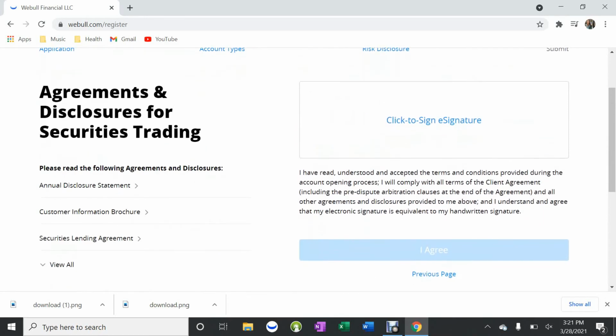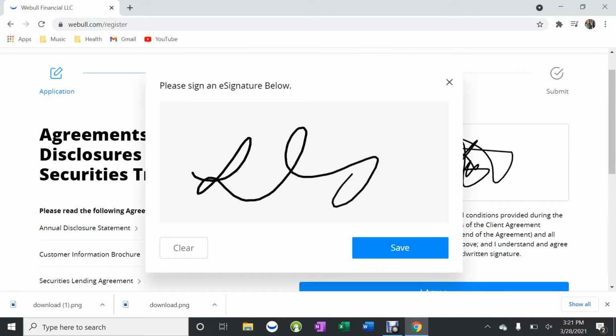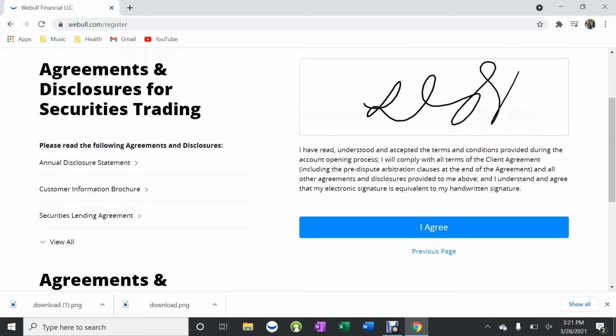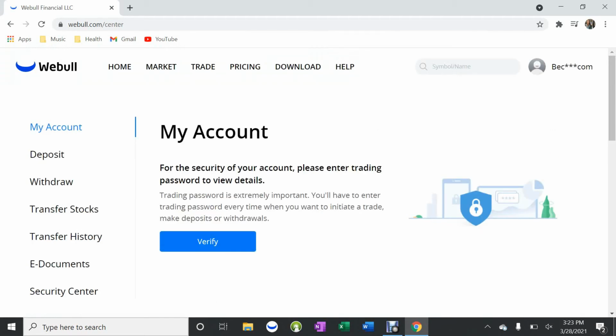Now it's just going to ask you to click and sign with an e-signature. So you're going to do that. Doesn't have to be perfect, but it is going to be in your file. Obviously, I'm not submitting this, so I just scribbled a little bit. Now you just need to verify the email account that you're going to link with this account, and then press submit. In most cases, the account application is approved automatically, and if yours isn't, you can look into why.